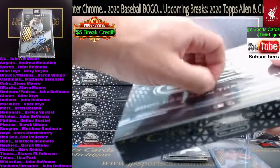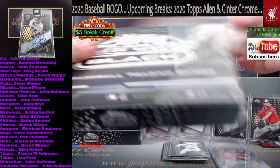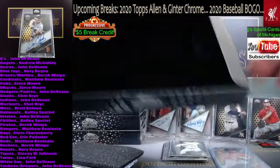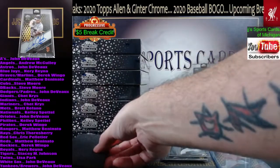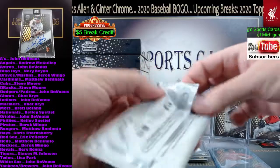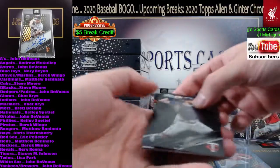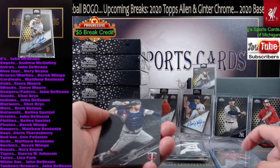What else is this case going to give us? I don't know. I just keep getting this feeling. The more we get into this, the bigger the cards we're going to get. Are we going to get ourselves a Trout? Man, wouldn't that be something? We hit one just not too long ago. Different product, but man, maybe. Maybe. Here we go.